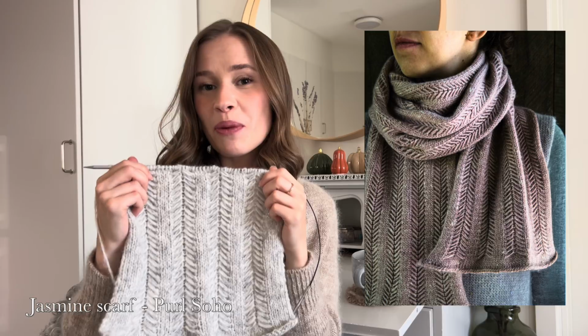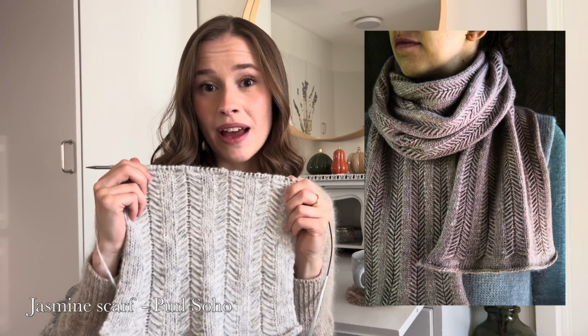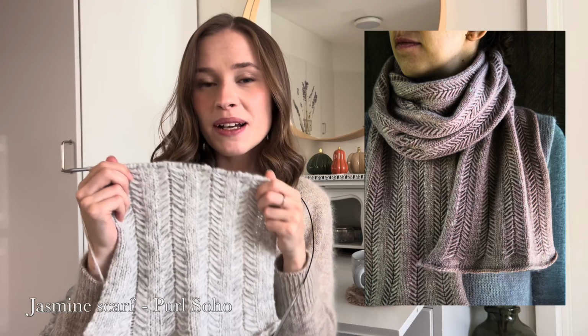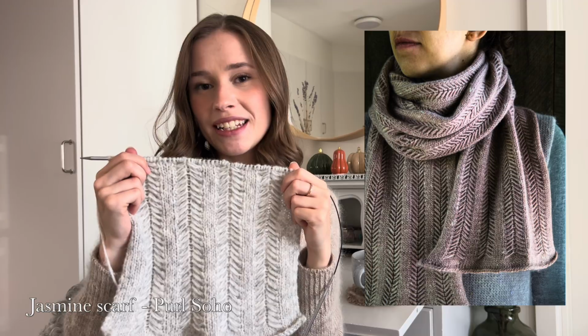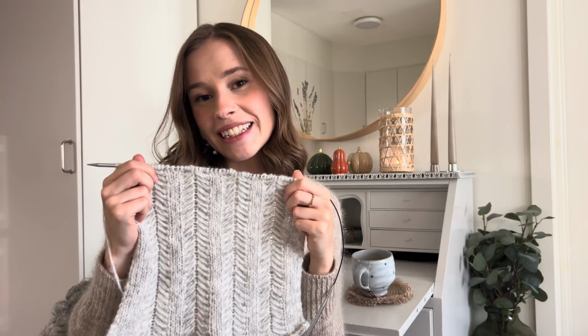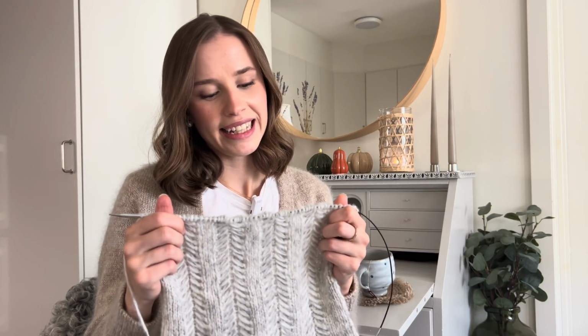And I do need to apologize because in my previous video I said that this pattern is only available in French. However, it is available in English as well. I just hadn't found the link to the English version when I looked for it on Ravelry. You can find the English version as a link under the project page on Ravelry. So I'm very sorry about the confusion I caused there.